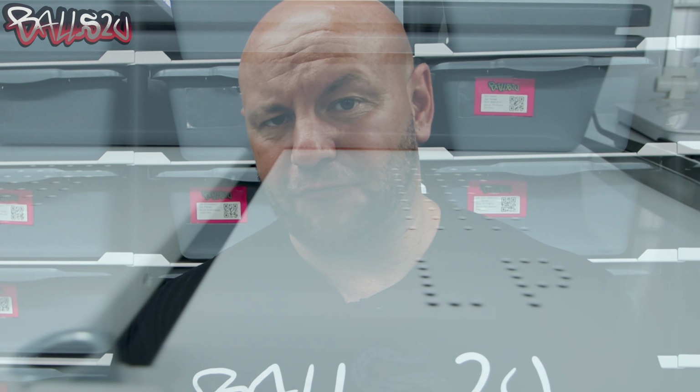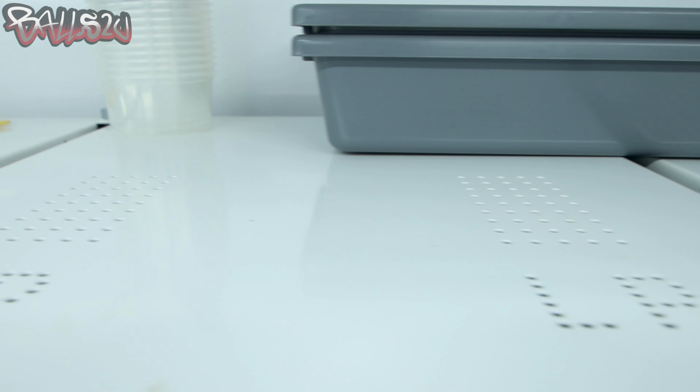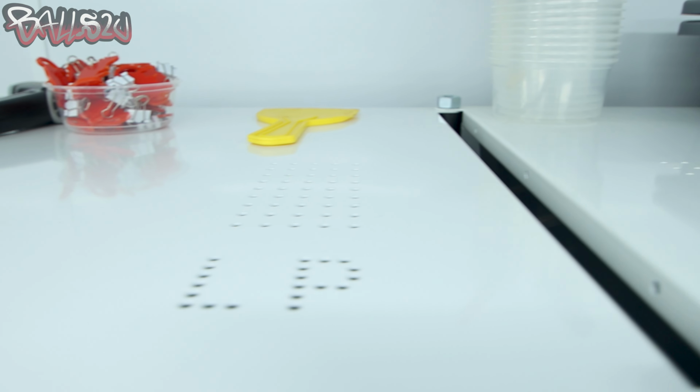So obviously having the ability to have the FB40s combined with the LP rack system is phenomenal. And I don't understand how other rack companies aren't doing a similar sort of system. The profile of the racks are fantastic, but yeah, that's enough about me going on about racks.